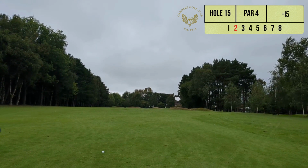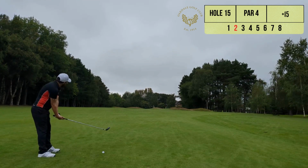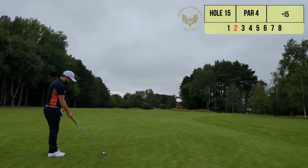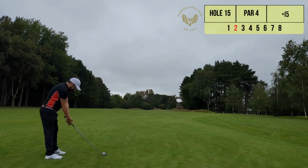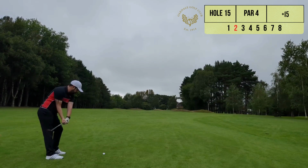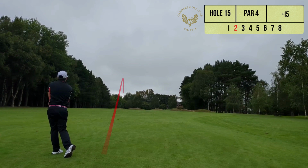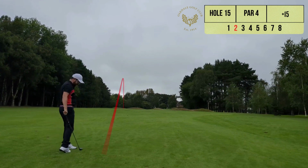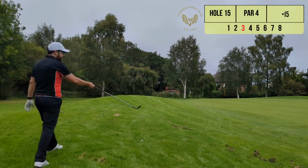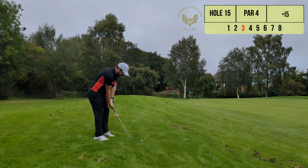Right. I'm questioning my choice here. We've got 200 yards to the back, into wind, into quite a lot of wind. I don't really like my hybrid. I don't know why. I think it's got too much loft. I don't know. 3 iron? Should I be using 3 iron? Oh. Oh, I like it a little bit more now. Well, it must have heard me, because from 200 yards away, I've only missed the green by 6 yards or something. And honestly, there was a lot of wind there.